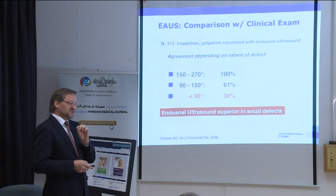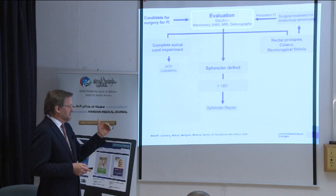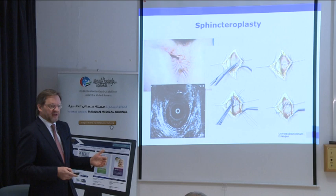before you engage in certain forms of surgical intervention. What do you do? Once you detected this anal sphincter defect, if the defect is smaller than 180 degrees, sphincter repair is an option. It's straightforward. Simply identify the lesion, excise the lesion, and readapt the musculature.